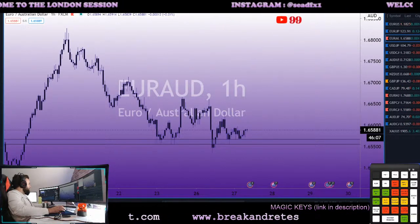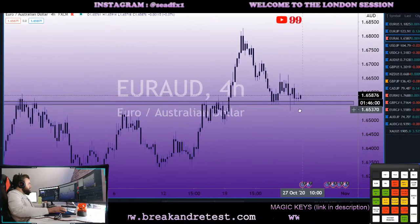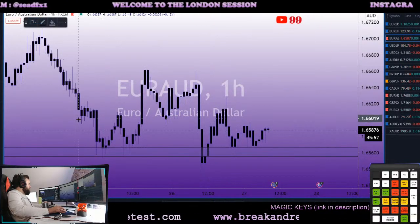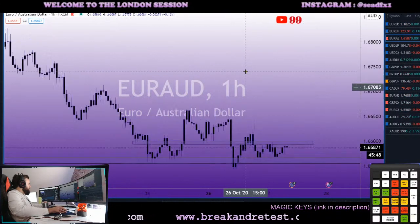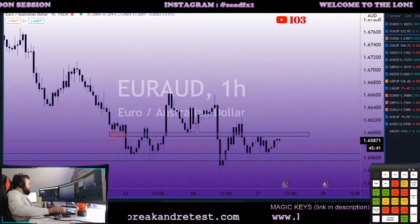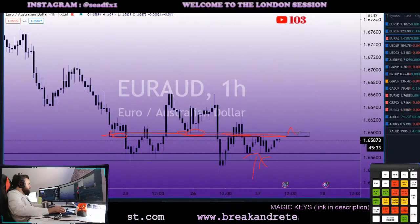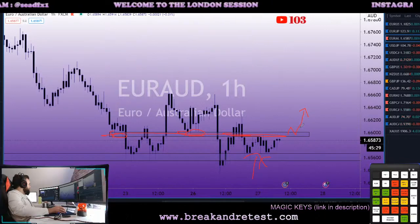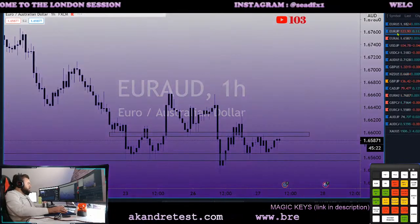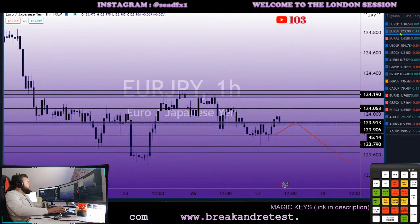EU is, what can I say, at 4 hour support, got rejected a few times, and nothing much. What can we do here? Maybe if we do a small break and retest of this zone. I don't know if you can count this as a zone or not, even though I drew this because we have some rejection at this level. So if we are rejecting from 4-hour support and breaking this 1-hour minor zone, we might have some nice continuation to the upside, but it depends. We'll see. When I want to take a trade, I want to clear a zone, lots of rejections, all these things. So we will see.